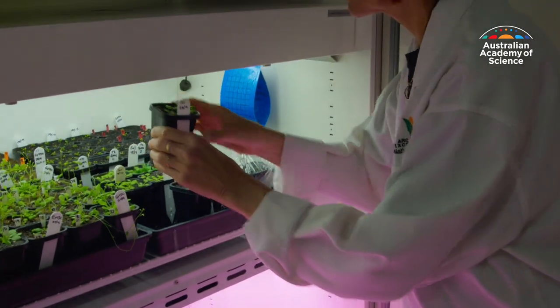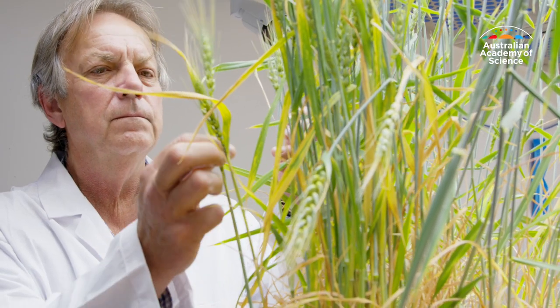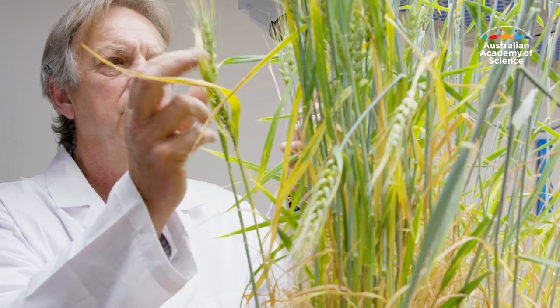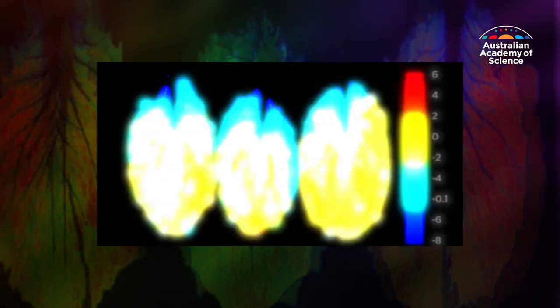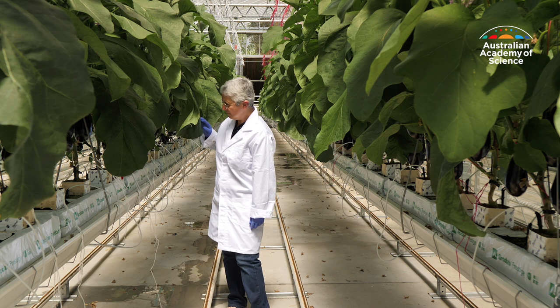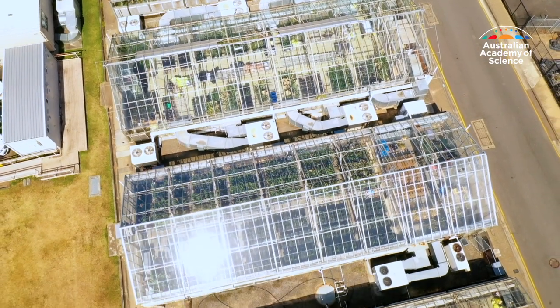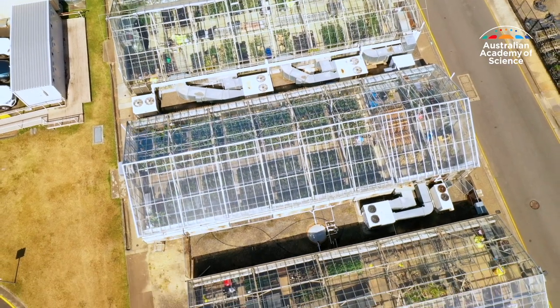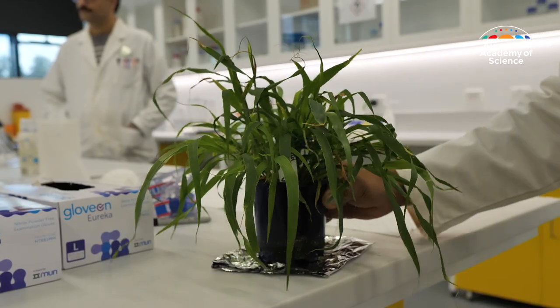The centre's research covers a variety of crops and conditions to explore multiple ways to improve photosynthesis. By using hyperspectral imaging, scientists are able to identify what's happening inside the cells of a leaf to find ways to improve photosynthesis. They've also researched what triggers the production of different types of chlorophyll, which is essential for photosynthesis.